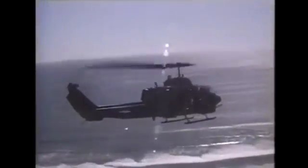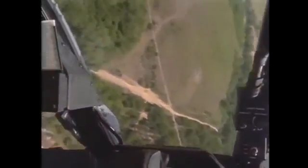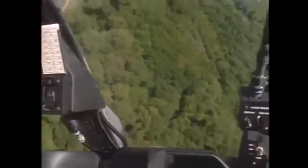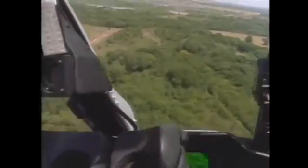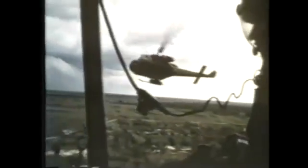A tandem two-seat cockpit that placed the gunner up front and the pilot in the rear allowed Bell engineers to create a fuselage over 60 inches narrower than that of a Huey. This new design made the aircraft much more difficult to attack, since it presented a much smaller frontal target than the helicopters before it.